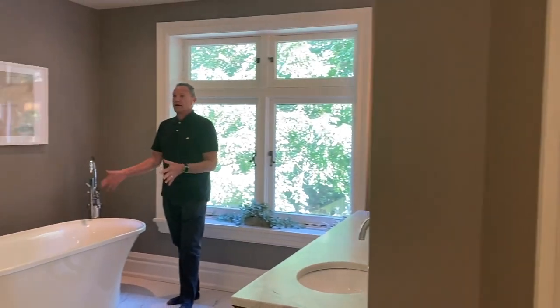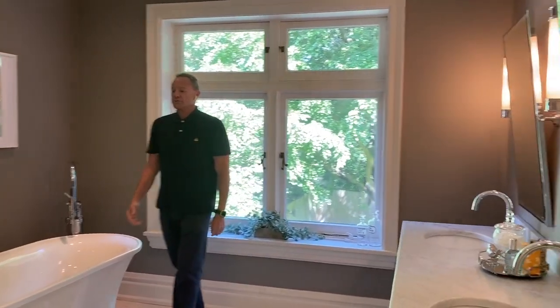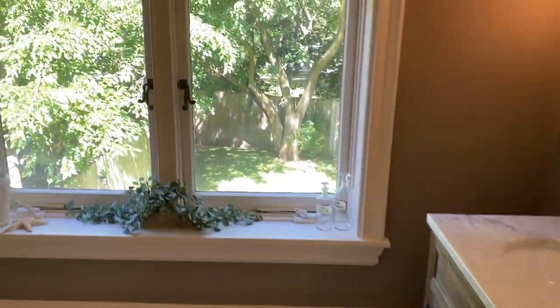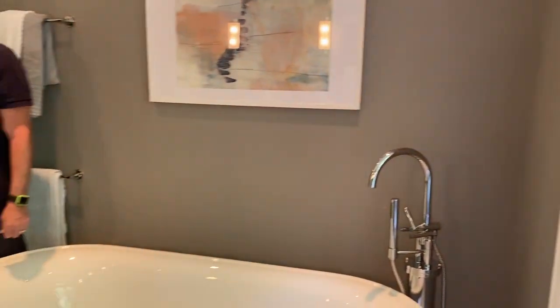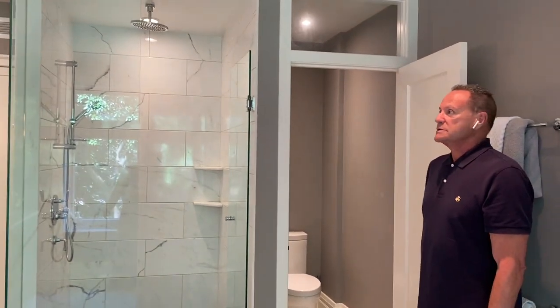For those of you who like to be in a tub, there's a great big tub. For those of you who would like to have a shower, there's a great big shower, double sinks, and a two-piece WC, so you can close the door for privacy. And also a wonderful view of the backyard and the schoolyard, or the school park, actually.